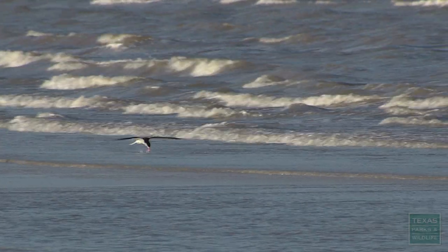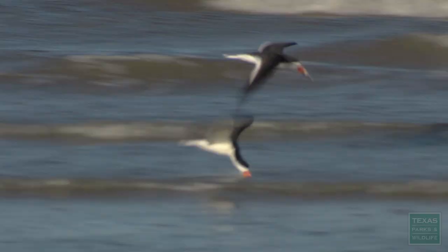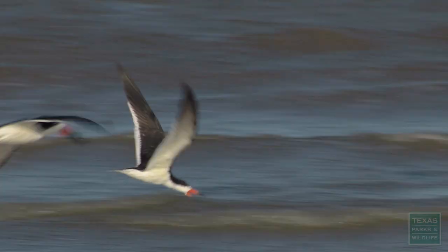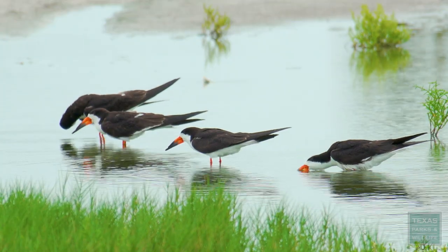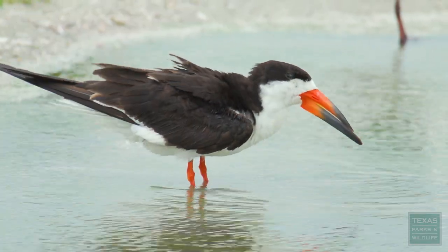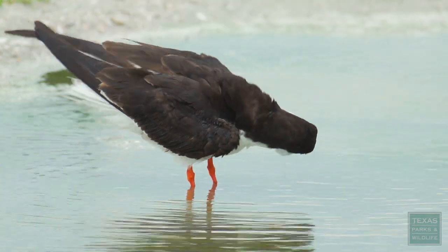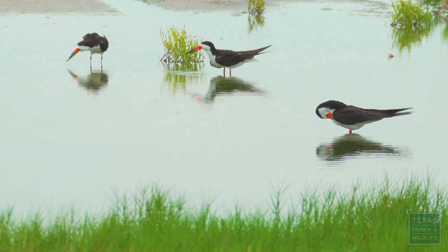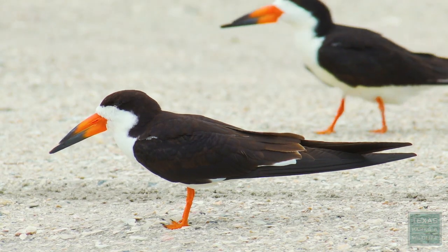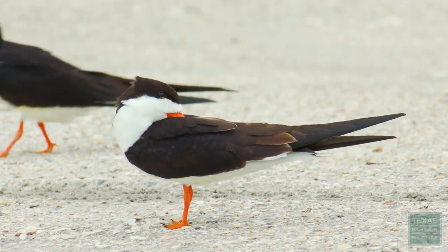A bird sometimes seen skimming shorelines and feeding in flight. The black skimmer. This unique coastal bird is on a downward trend that has biologists concerned. Their numbers have been in decline over the last probably 40 years. They've gone from 10,000 plus nesting pairs on the coast down to around 3,000 nesting pairs on the coast. It's a species that we're definitely monitoring.